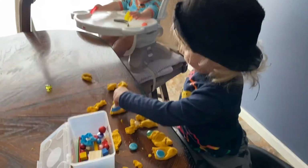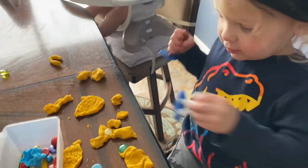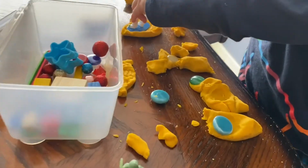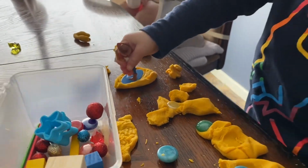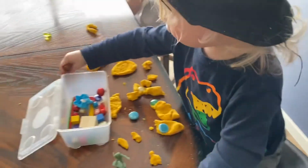They're from Etsy shops. I will link them down below. I don't know if you can see. My daughter got a princess one, and it's from Little Village Play Shop, and my son got a Toy Story one, and it's from Kids World, both from Etsy.